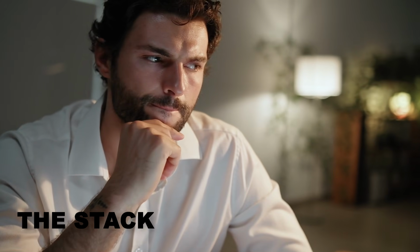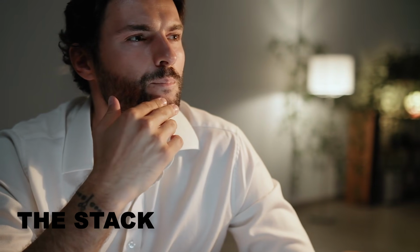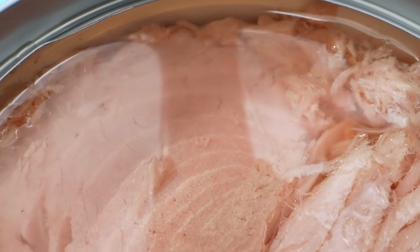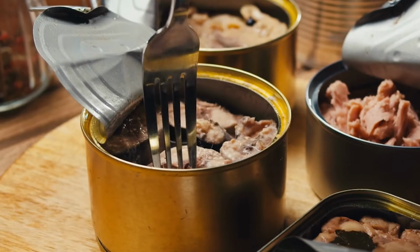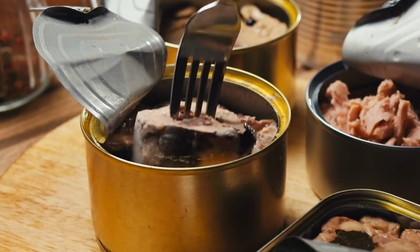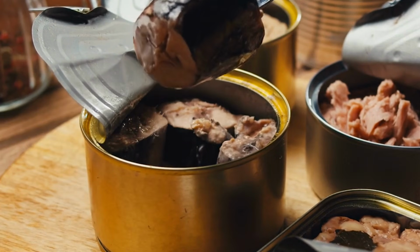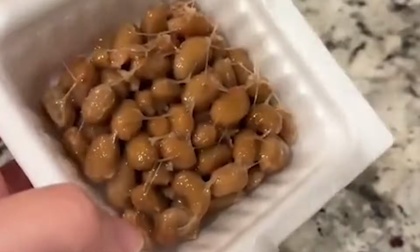Here's what you do tonight. Pick 3 items from this list. Go to the store tomorrow. Spend $15 maximum. Come home. The baseline stack: 1 can of tuna, 1 package of natto, 1 can of wild salmon. That's approximately 55 grams of protein, significant zinc, K2, vitamin D, and omega-3s. No cooking, no prep, no excuses.